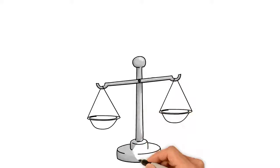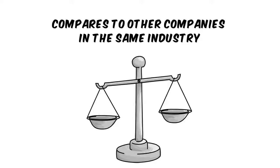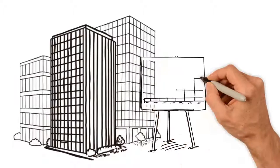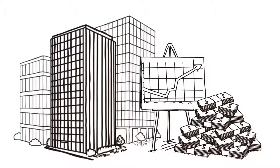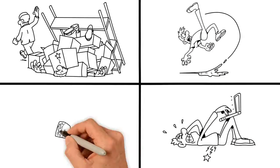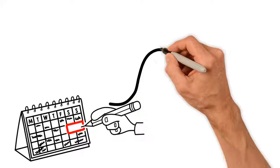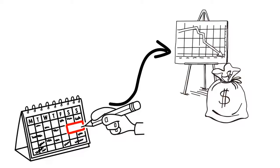A company's EMR is based on how its claims experience compares to other companies in the same industry. In fact, for all insurance premiums, the insurer spreads the cost of a company's predicted future losses over time, then adds an expense factor and a profit factor, meaning that premiums are in essence just a way of financing a company's cost of accidents and injuries. So, obviously, if a company can reduce its claims over time, it will reduce its cost of business, and this can translate to a measurable impact on the bottom line.